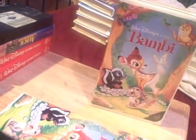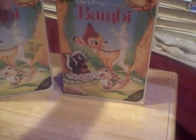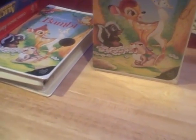Walt Disney Bambi. It doesn't have a print date on here, but how does this tape open? Exactly like this one right here. 1984 FBI warnings, the sneak preview for The Little Mermaid, the 1989 Walt Disney Classics logo, and then the film. Even though it's the only Black Diamond tape from the 80s that does not have the Betamax-like label. That's right.